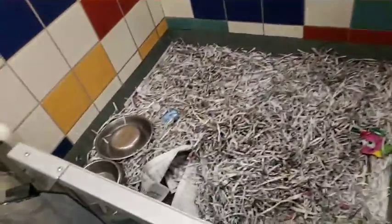This baby got adopted. I think that might be it.